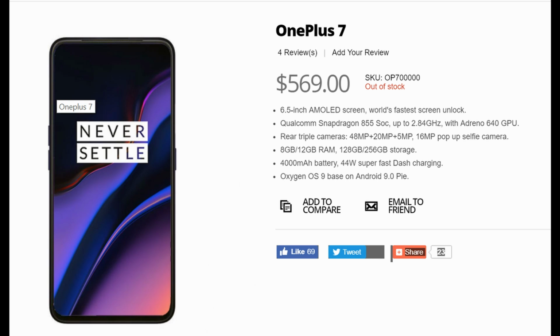As for RAM, you can get up to 12 gigabytes of RAM or 8 gigabytes of RAM. Storage, you're either going to get 128 or 256 gigabytes. Most likely, because they've never done it before, no micro SD card support. 4,000 milliamp battery, which is pretty good. 44 watt super fast charging, so this is going to charge really, really fast. And then you're going to have Oxygen OS 9 on top of Android Pie.